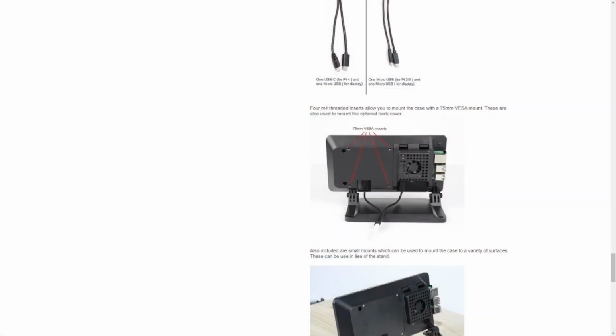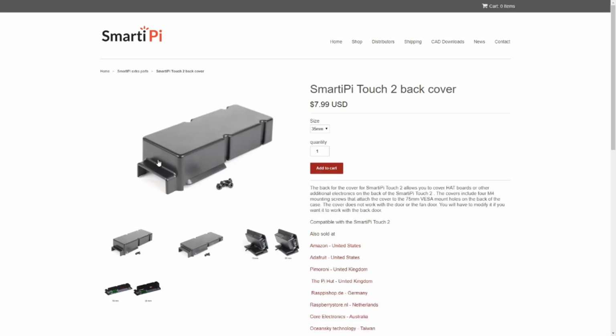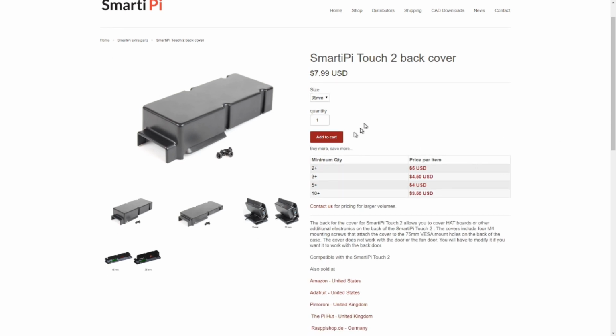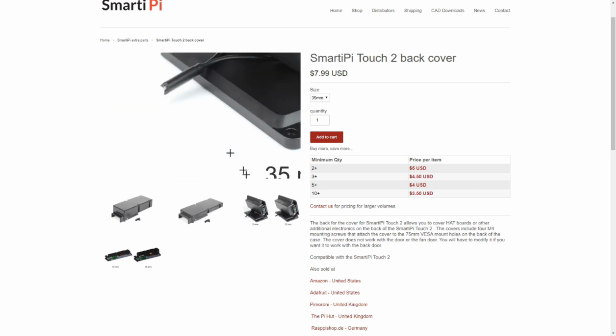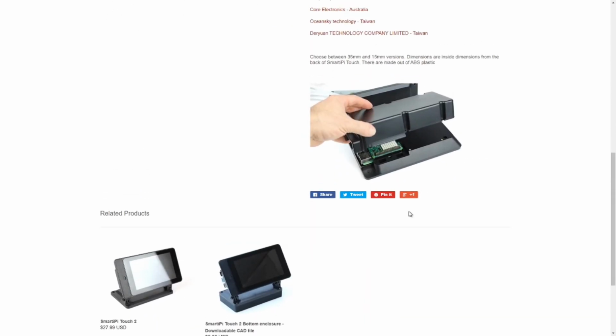and they allow you to expand it. So they also sell several covers that go on the back, which would expand the coverage for the back of the case. They offer a 15 millimeter and a 35 millimeter hat that go on the back. So here they are. Oops, why can I not? Oh, this one won't let me blow up the image, but there you go.